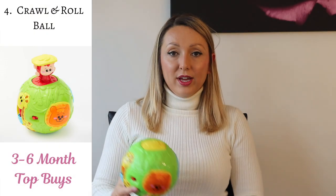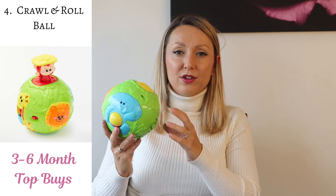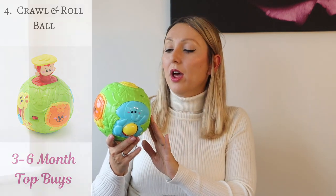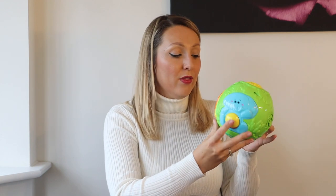At number four is this crawl and roll egg. There's loads of different versions of these. I think Little Tikes do one. This one's actually from John Lewis. And it basically just has loads of things you can play with on there.